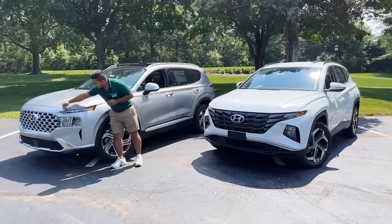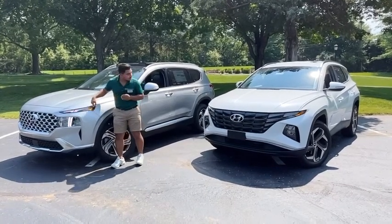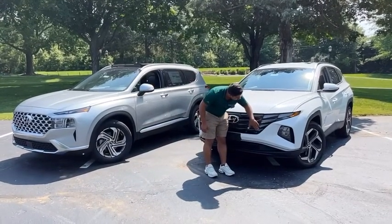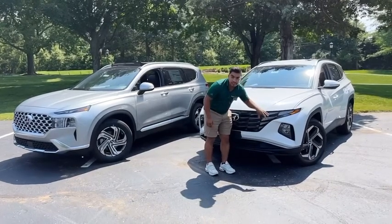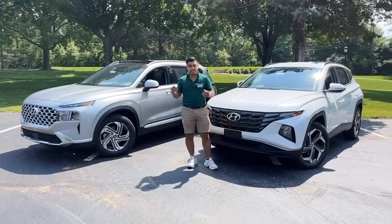But on the front end of the business, the Santa Fe's daytime running light is kind of a T-shaped design, whereas the Tucson actually cascades into the grille. So you're gonna have your daytime running lights right here and your headlamps just below, kind of a floating or a split level design between the two. So you see some immediate differences up front.